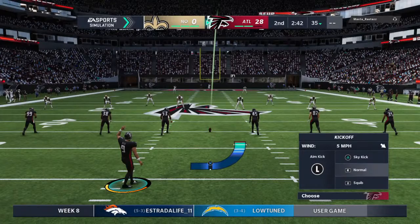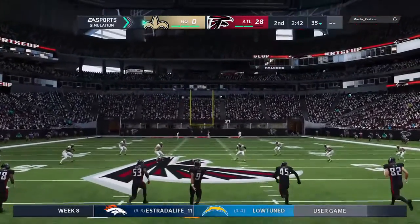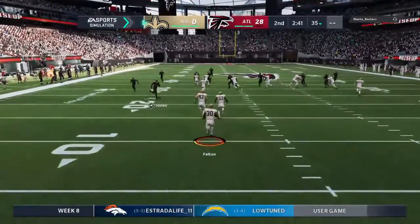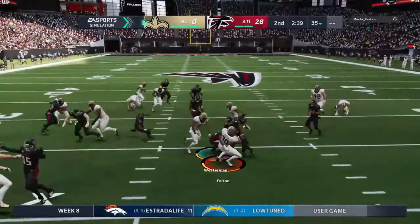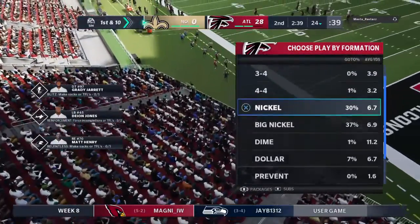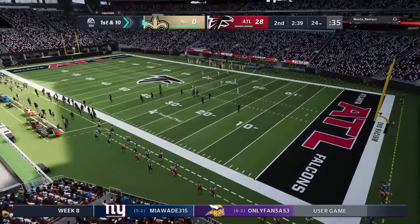Aldrich Rosas set to kick off. Now after the touchdown, here's Rosas on to kick it away. Taking it about the 1. And he won't quite make it to the 25. The Saints take over 1st and 10 at their own 24-yard line.